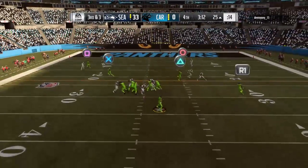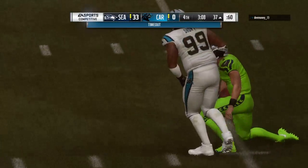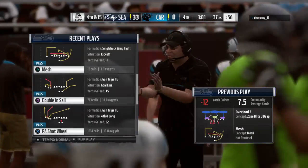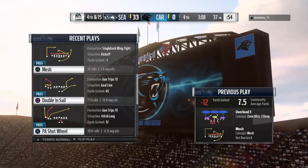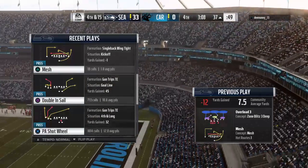Now Wilson. Nowhere to escape, and he goes down. And now we get a timeout called on the defensive side of the ball by the Panthers. It's just their first. They'll be down to 2 remaining as we step aside here in the fourth quarter.